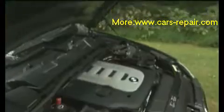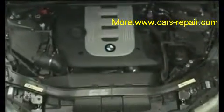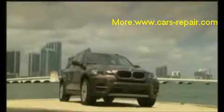The X-Drive 35D diesel enters 2011 with its 265 horsepower turbo six-cylinder, six-speed automatic combo unchanged, although it does receive the same subtle styling updates as its gas-powered stablemates. Revisions include body-colored bumpers, slightly different head and taillights, and optional new 20-inch wheels.